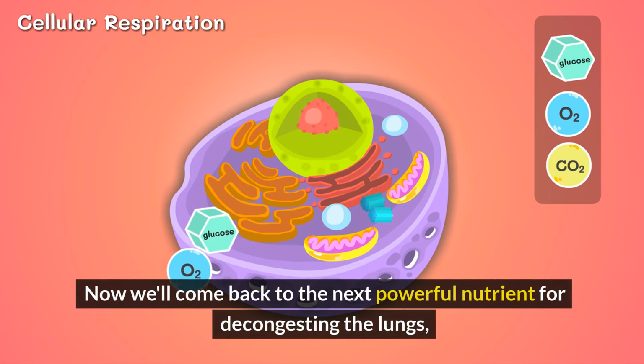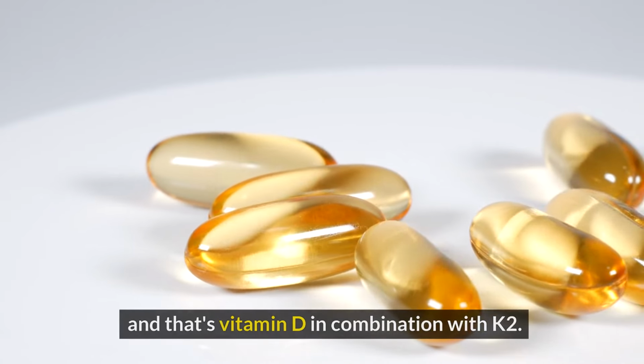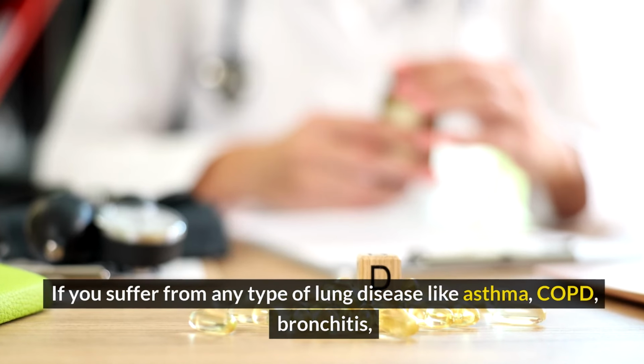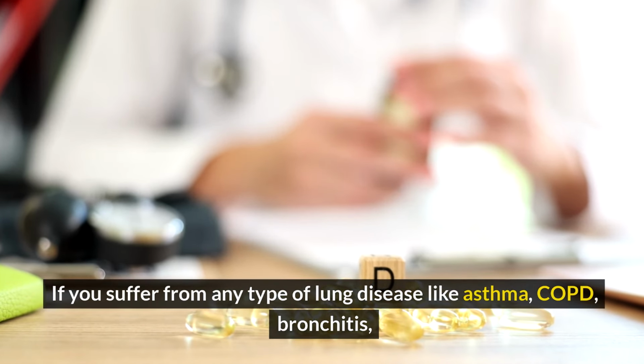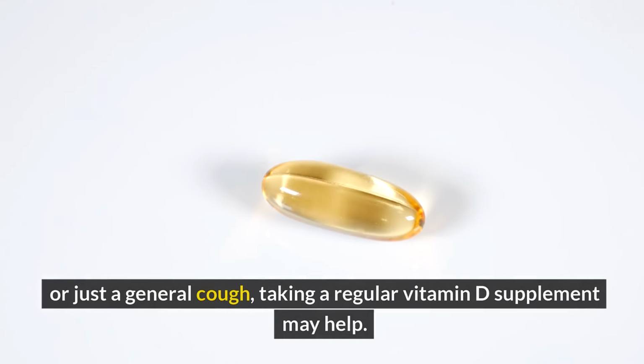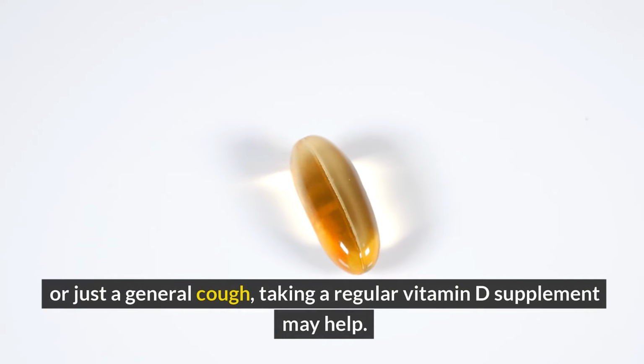Now we'll come back to the next powerful nutrient for decongesting the lungs, and that's vitamin D in combination with K2. If you suffer from any type of lung disease like asthma, COPD, bronchitis, or just a general cough, taking a regular vitamin D supplement may help.